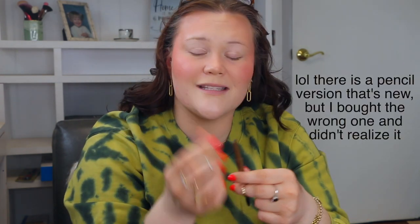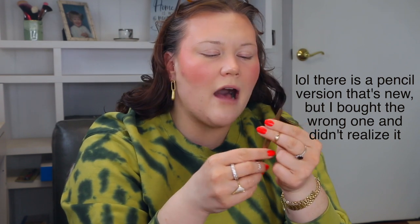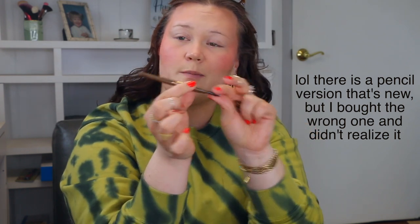As far as the shape of it goes, this one is more of a teardrop shape. It's not the precision point that I'm used to using, like the Benefit Precisely My Brow, you know, that style is more up my alley. But I'll give this one a go. It does have a nice little chunky spoolie at the end, which I'm not mad at. So let's go ahead here and start.